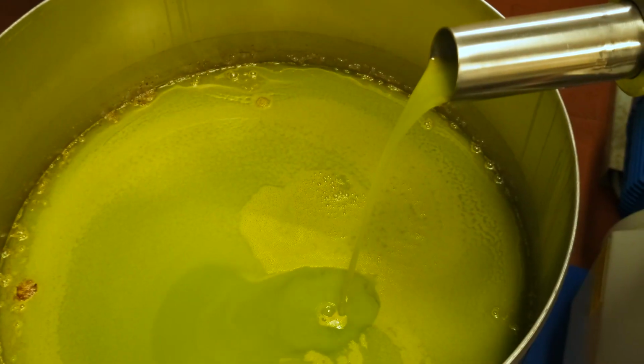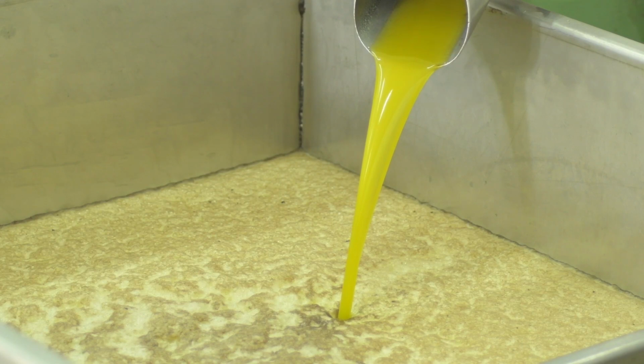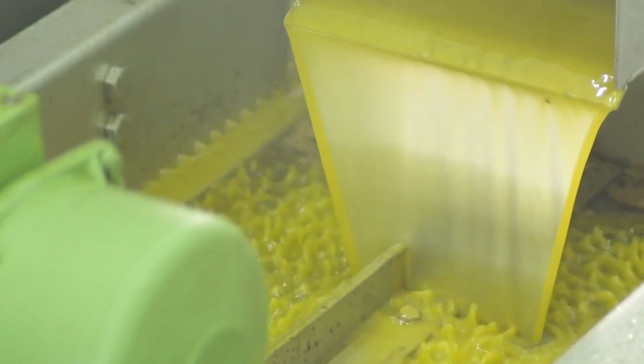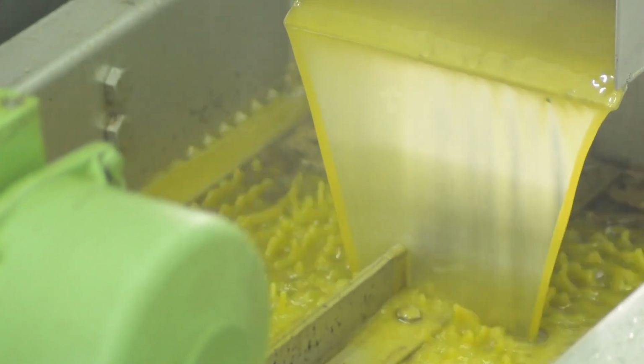After the pressing, the oil, water and remaining pulp are separated. The oil then undergoes filtration to remove any remaining impurities, leaving us with this pure golden olive oil.